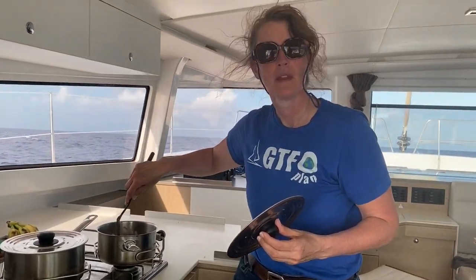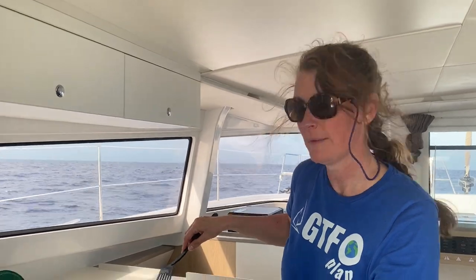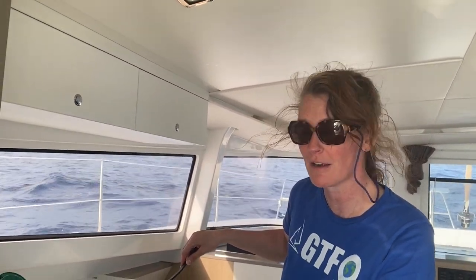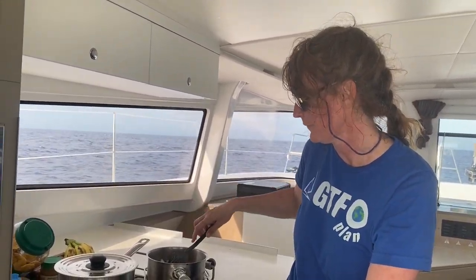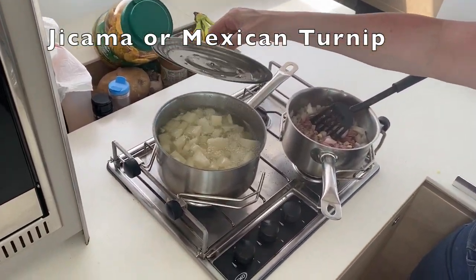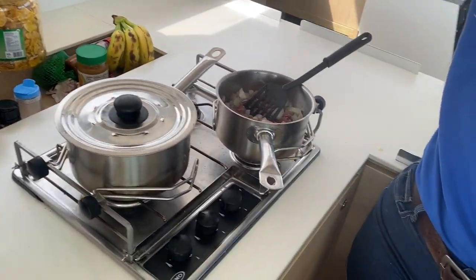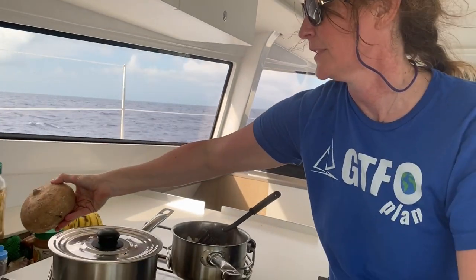What you doing, Ann? I am making a boater's version of shepherd's pie. I've got real cooking hamburger with onion and garlic in here, and in here I'm boiling jicama. The jicama looks like this. Just trying to make mashed potatoes for a boater's version of shepherd's pie.